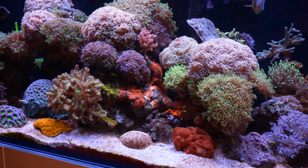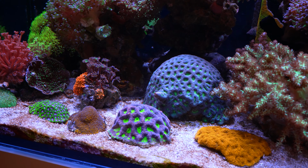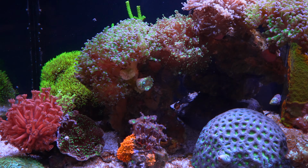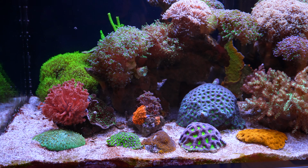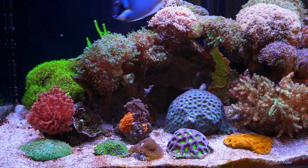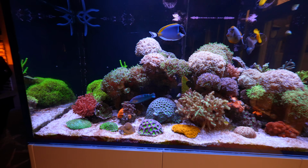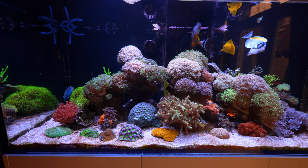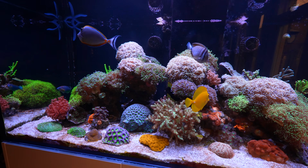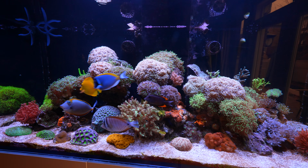So lots of mushrooms, lots of softies, some favias. We've got more, some gonies, and I think this will be the style of this aquarium. So I'm going to be keeping a lot more of that moving type of coral. One of the rationales for doing all of this for me has been the ease of maintenance. I already have one high energy flow system in my household, and I don't want to have two of those.